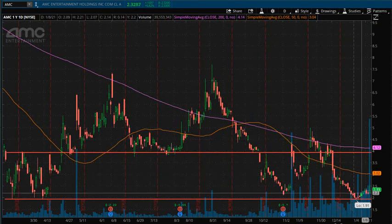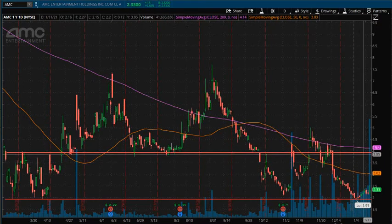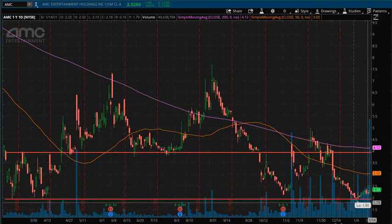So seeing a bounce from the low $2s up to the high $3s, maybe $4, is absolutely a nice logical play for me. Volume's great, a lot of eyes on this ticker, and we can keep a nice tight stop loss just below the low of the year.